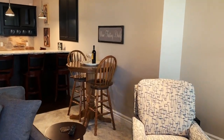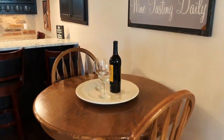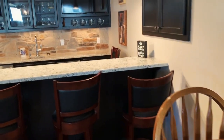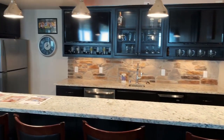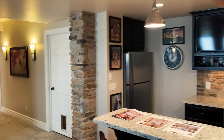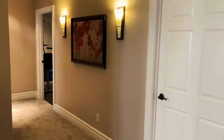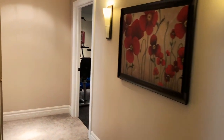Table for two. Yes, please. I would really go for going out to eat. Look at those TVs built in. But this is pretty nice. That is so cool. Yeah, that rec room. Yes, and there's a large storage room right behind that door. That's where the mechanicals are. And then as we walk in here, they have it set up as an exercise room. It could be another bonus room, whatever you'd want to make of it.